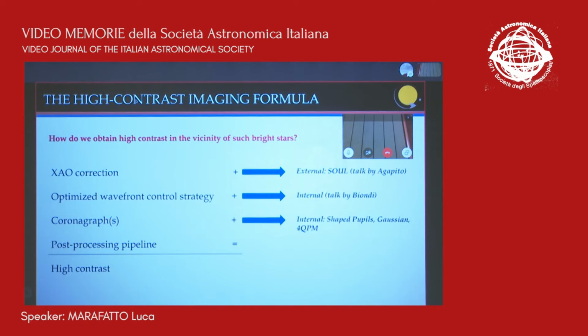Then we need an optimized control strategy, which basically consists in the removal or mitigation of the non-common path aberrations that we have between the adaptive optics module and our scientific camera, and in further decreasing the residual jitter of the star, as explained yesterday by Federico. And then the light from the central object must, of course, be suppressed in order to investigate its environment, and this requires coronagraphs. And finally, adequate post-processing of the images is required to get rid of the speckles.